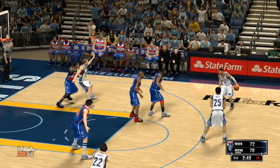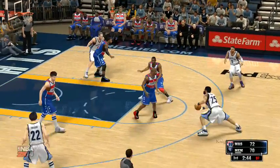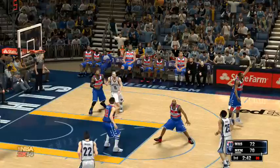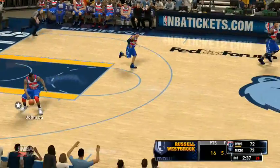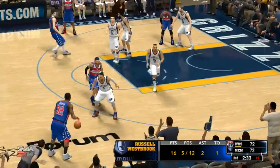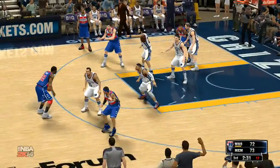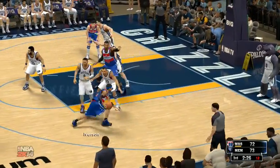Outside Westbrook. Back to Kerr. Outside Westbrook. Dishes it to Knight. Some nice passing there by Memphis. And it's Westbrook. That time on the assist by Knight. 16 points for Russell Westbrook. He is just tearing it up this quarter. That lead's not going anywhere while he's this high. The drive by Iverson.